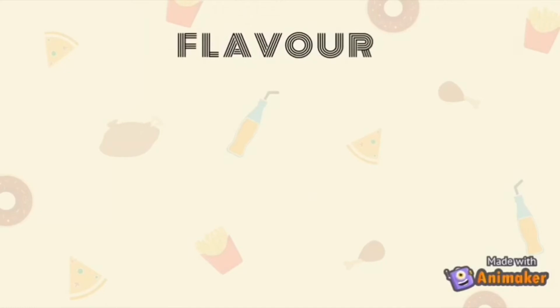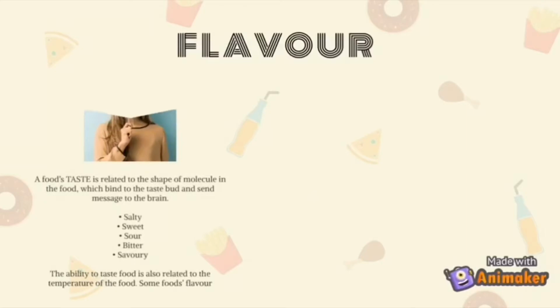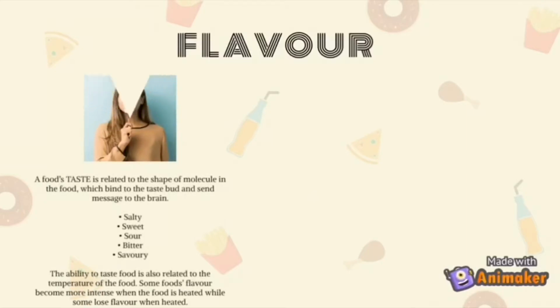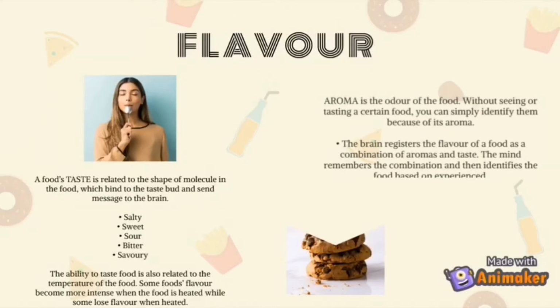Next, flavor. Flavor is the combination of taste and aroma. A food's taste is related to the shape of molecules in the food which bind to the taste buds and send messages to the brain. For example, salty, sweet, sour, bitter, and savory. Aroma is the odor of the food. Without seeing or tasting a certain food, you can simply identify it because of its aroma. The brain registers the flavor of a food as a combination of aromas and taste. The mind remembers the combination and then identifies the food based on experience.